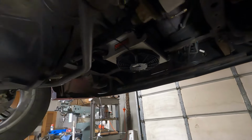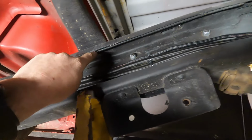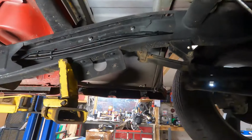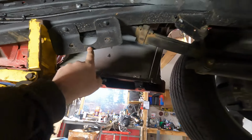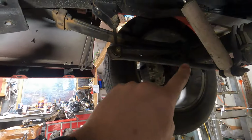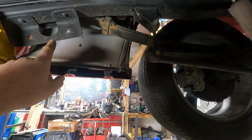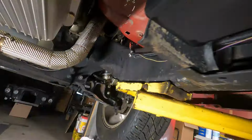Tranny cooler, I think. Looking at this frame, I actually saw there's reinforcement in the frame from the factory. And then there's this thing. This is also a factory piece. I don't know, is that some kind of trailing arm that went to the rear end for something? I don't know Chevy stuff. Let's get after this exhaust.